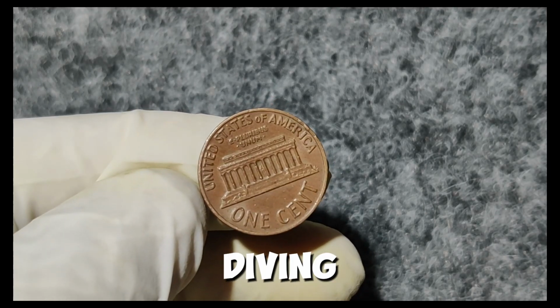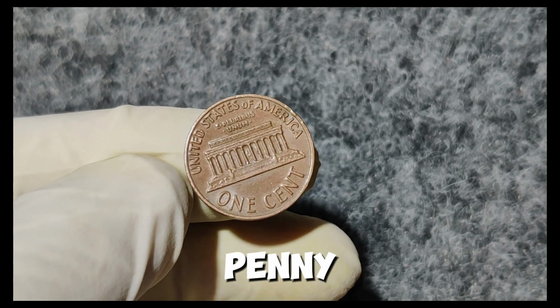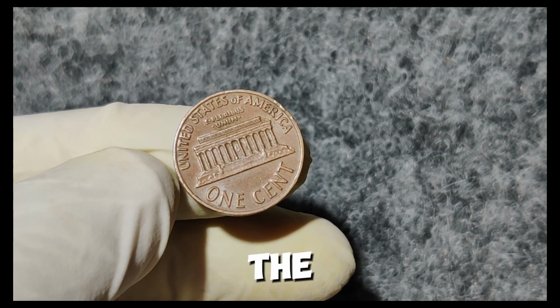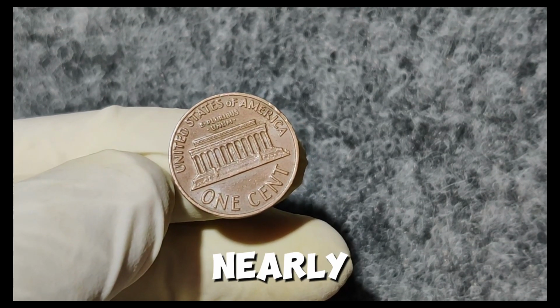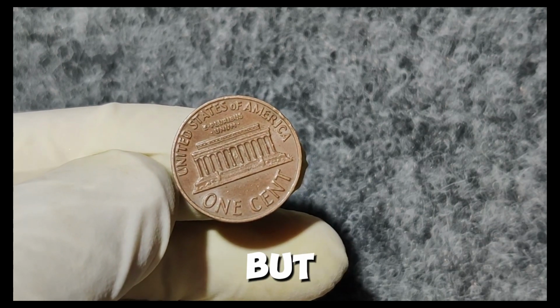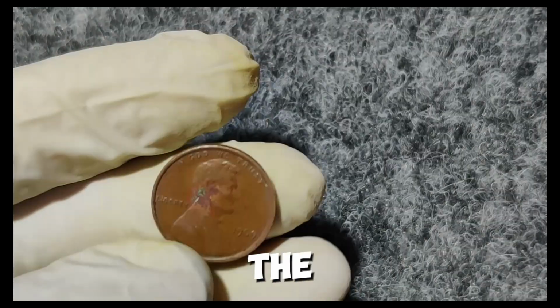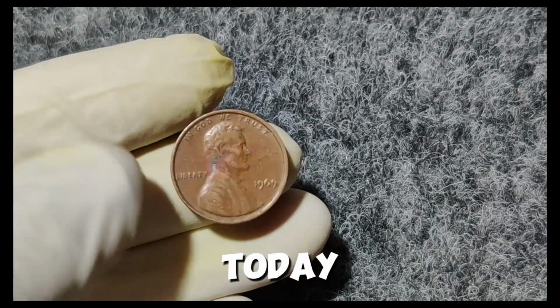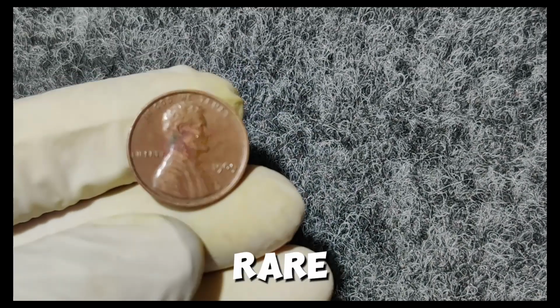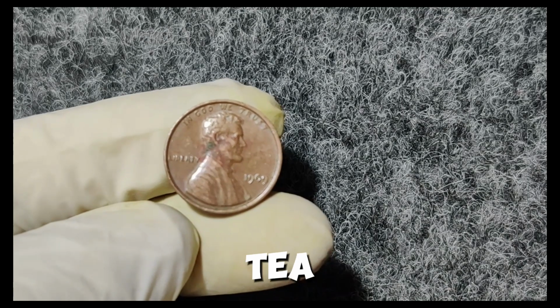Today, we're diving deep into the story of the 1-cent coin. While you might think of the penny as just another piece of pocket change, there's so much more to it than meets the eye. We're going to take a journey back in time to when the penny was first minted, explore its changing designs, discuss its value today, and of course, talk about the rare and valuable pennies that collectors go crazy for. Let's get started.